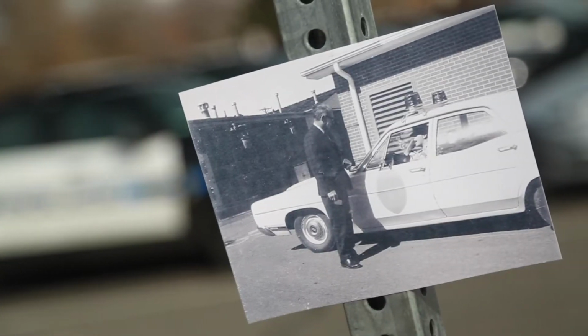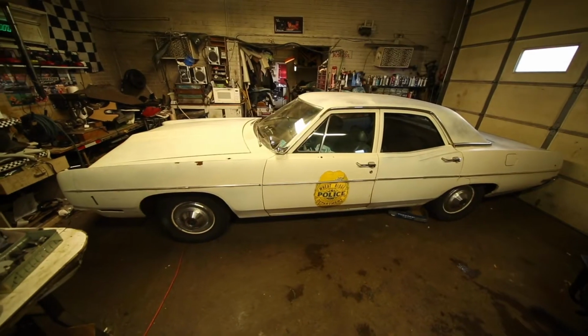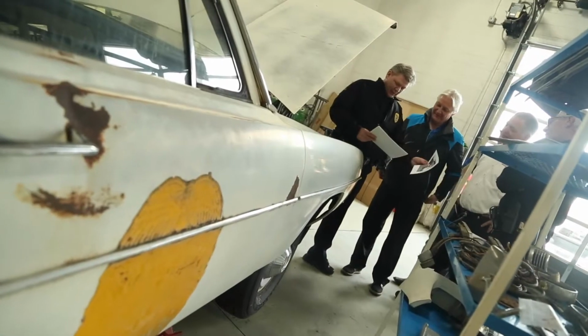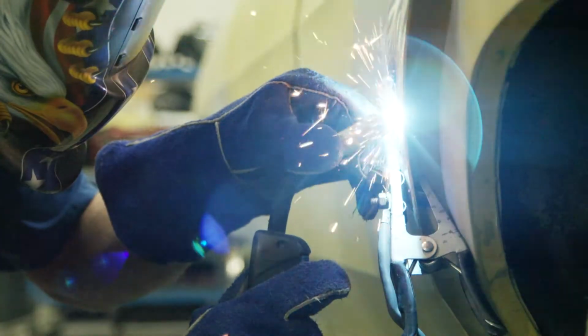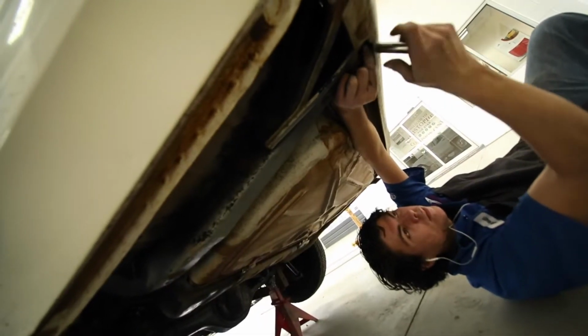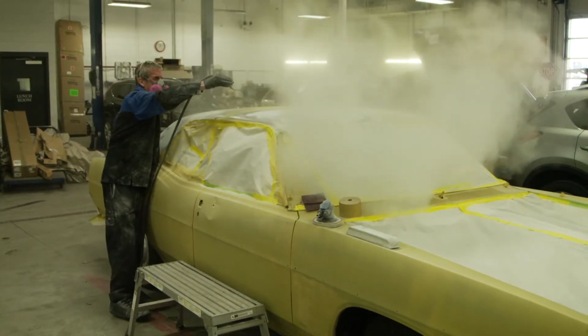Unit 1 was the Wheat Ridge Police Department's very first police car. The Wheat Ridge Police Department and the city have a history, and part of that history is Unit 1. This was a great opportunity for us to restore the vehicle and represent it back to the community 50 years later from when it was originally assigned to the police department and originally went in service.